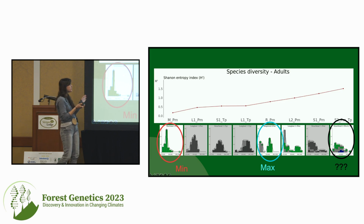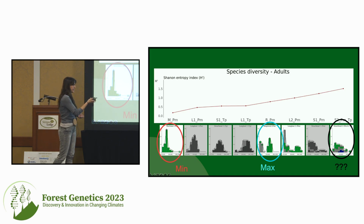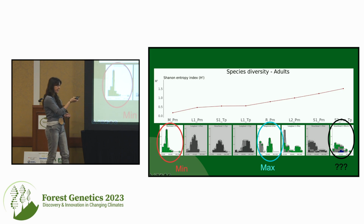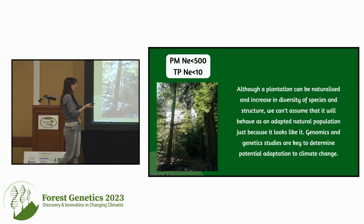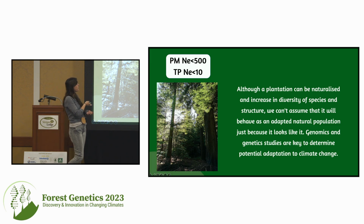And just to wrap up, if you remember this slide from before, this is the species diversity. Here I just want to point out that this stand, which shows the highest species diversity, is the one that is in the latest stage of transformation, but it happens to not have the best effective population size or other genetic diversity indicators. Actually, Thuja plicata effective population size was under 10 in one of the groups, and for Douglas-fir, it was under 500.